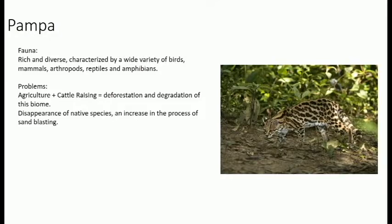As regards vegetation, the Pampa has the predominance of herbaceous plants, which have between 20 and 50 centimeters of height, grasses and some shrubs and trees, and creeping plants. The fauna of the Pampa biome is very rich and diverse, with a wide variety of birds, mammals, arthropods, reptiles, and amphibians. For example, Mico-leão dourado. The economic activities developed in the Pampa region, that is, agriculture and cattle raising, marked by the expansion of pastures and fields, are the main responsible for the deforestation and degradation of this biome.